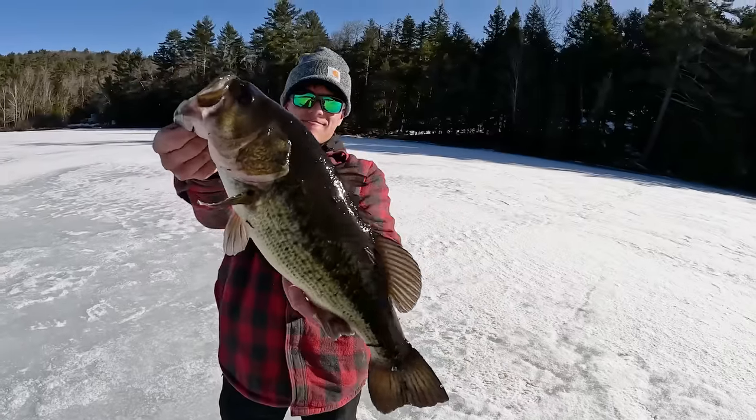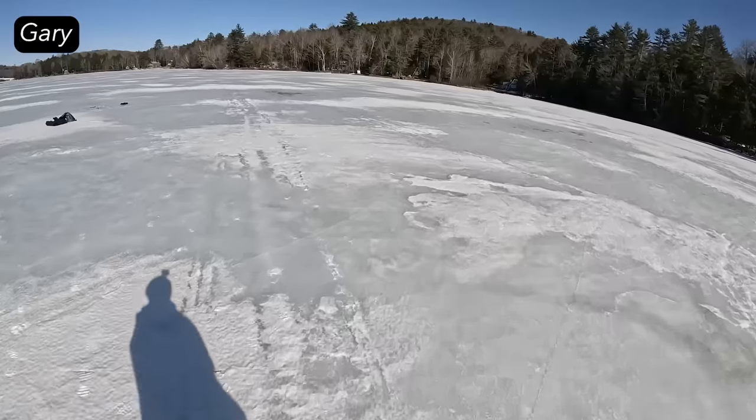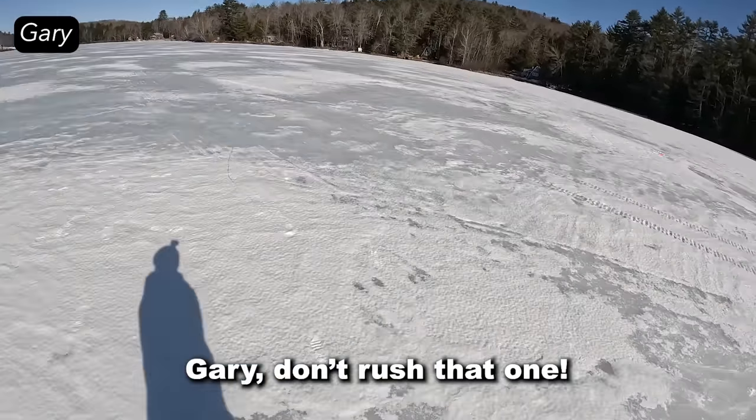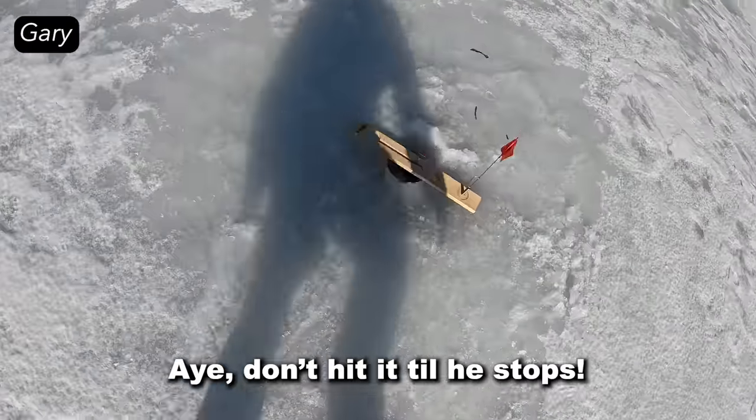Cam had caught himself a nice bass, but before we could even celebrate, all the other flags started going off, and Gary just took off running after him. Gary, don't rush that one. Hey, don't hit it till he stops.